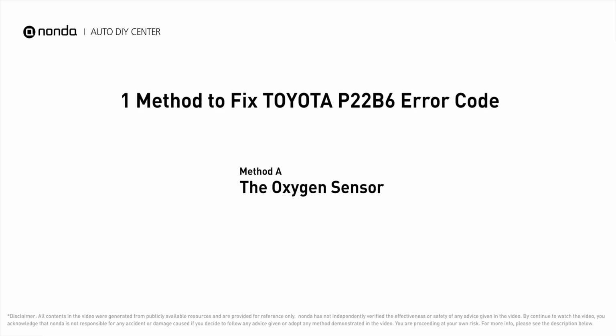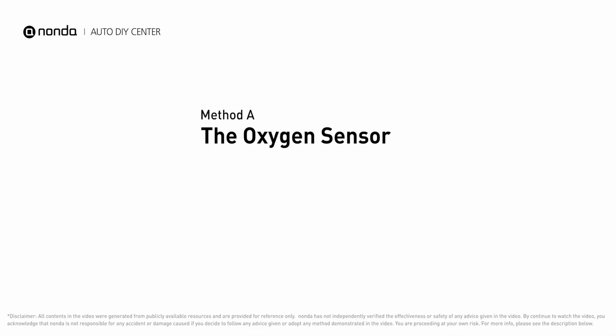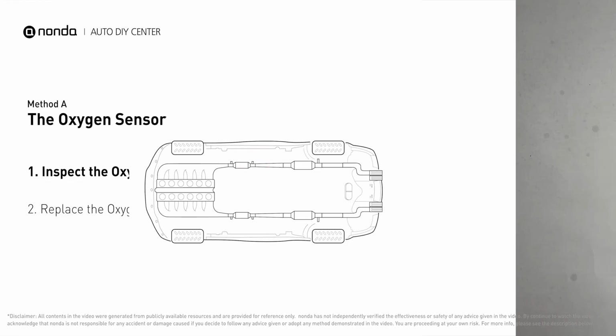Here are one of the most practical solutions to fix Toyota's P22B6 error code. Method A, the oxygen sensor. This oxygen sensor is located right after the catalytic converter. Bank 1 is on the side with cylinder number 1. Sensor number 2 is usually the downstream oxygen sensor behind the converter.